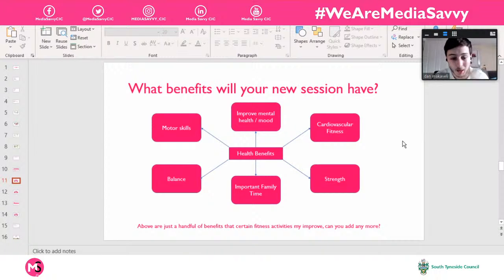Okay then, so above are just a handful of benefits that certain fitness activities may improve. Can you add any more? Like we say, it could be anything. It could be flexibility, from a stretching class, and you might want to be thinking about your flexibility. It might be stuff like body pump that works on your muscular endurance instead of your strength. You're not lifting anything heavy, but you're doing it for a long time. Could it be something that works on reaction time a little bit as well? I've seen different classes that are geared up that way. Again, could you put a forfeit element in as well?